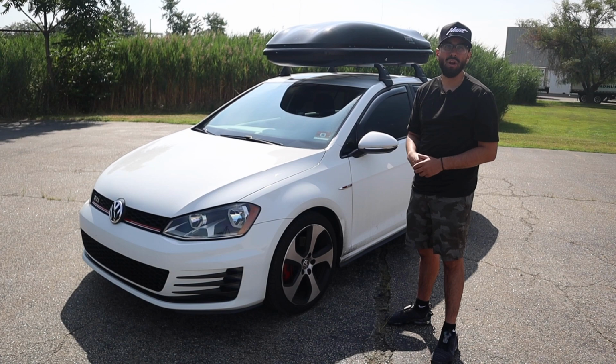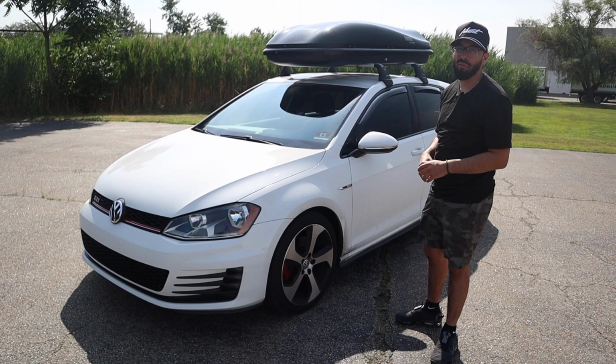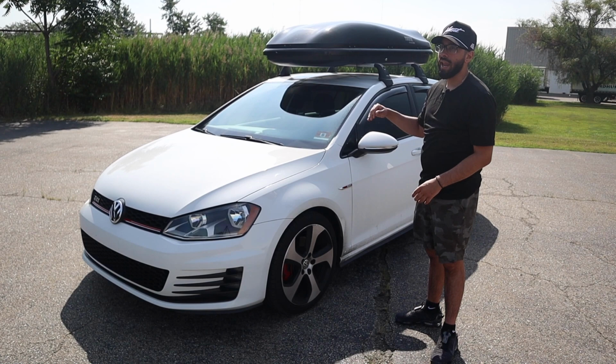These cars are amazing. So if you pick one up, or if you have one, let me know what you guys love about this car. But again, I absolutely love the platform. I love the car itself. It's been amazing so far. I've put almost 4,000 miles on the car. I've had it for about 3 months now, and the car has been nothing but a dream to drive. It's been so much fun, and I absolutely love this car and recommend it to anybody.